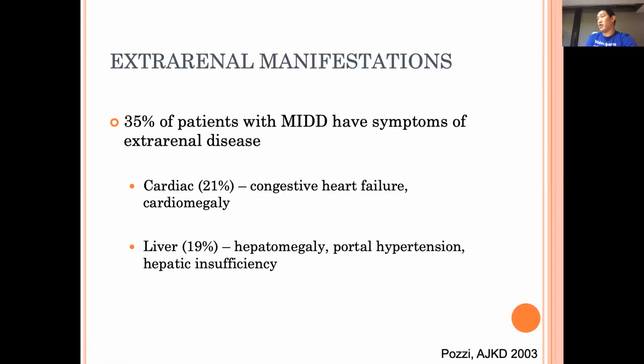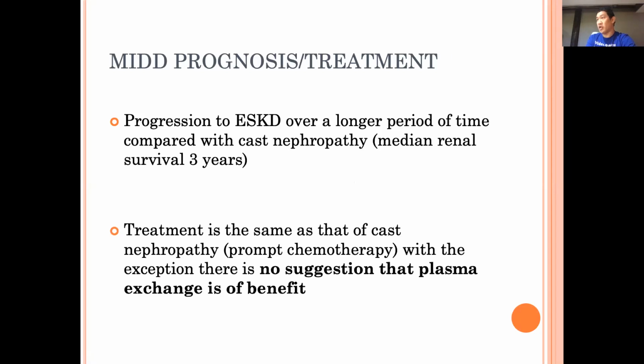And about a third of patients who have this can also have other organs involved. So we've all done consults and seen patients who have cardiac issues as well. You could have liver issues. That is not uncommon. And the progression to end-stage kidney disease occurs over a longer period of time compared to cast nephropathy, which is very acute and quite sudden. The treatment is the same as cast nephropathy, which is you've got to treat the underlying plasma cell disease and give the chemotherapy. Although there's no suggestion that plasma exchange is of benefit if you're dealing with a deposition disease. I don't know why that is the case, but that has not been studied formally in trials, to my knowledge.